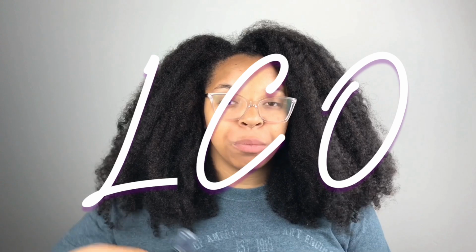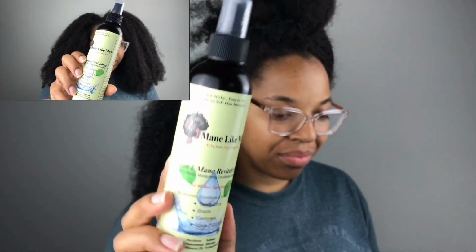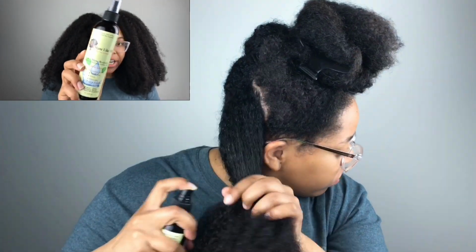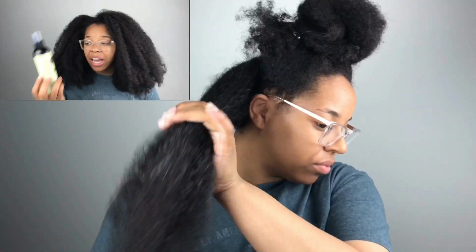So now I'm about to finally style my hair in the twist that you have seen in the previous videos. But I use 3 products, and these 3 products do follow the LCO method. So for the L, liquid or leave-in, I like to use the Maine Like Me 10-in-1 Maine Revitalizer Spray, which is so hydrating to my hair, and it has so many nutrients, and it doesn't leave your hair sticky or anything like that. So I have been loving this.